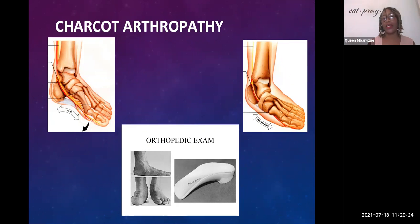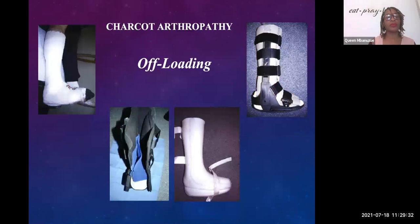The key to this is prevention, putting them in an accommodative kind of insert to hold up the arch, so we prevent some of the collapse. Next slide.